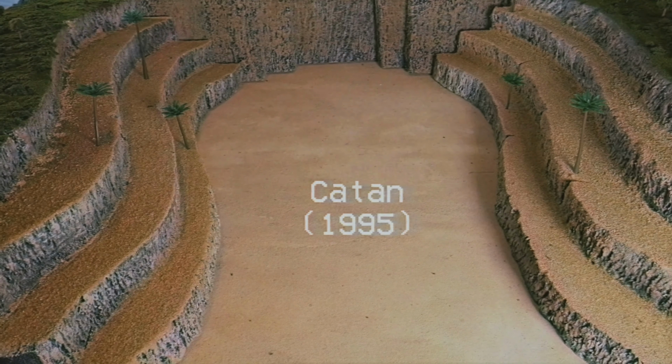Number 15, Catan. Yes, base Catan. I've actually not played any of the expansions. It's something I do plan on doing rather soon, but I love the base game. I know a lot of individuals who have been gamers for a long time probably find it to be stale or too much luck, but honestly, that doesn't bother me at all.